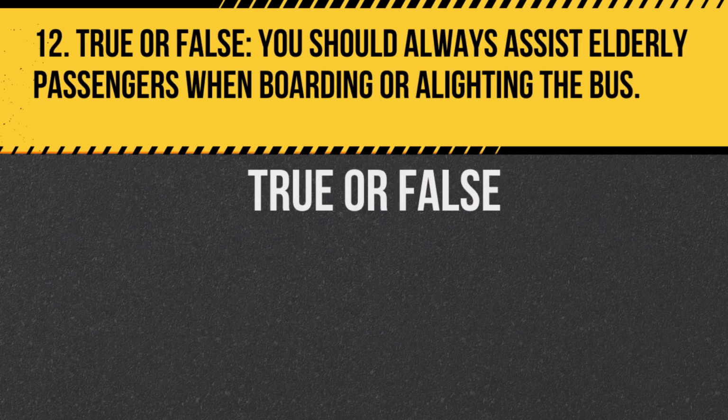Question 12. True or false? You should always assist elderly passengers when boarding or alighting the bus. Answer: False. You should offer assistance, but only provide it if they accept.